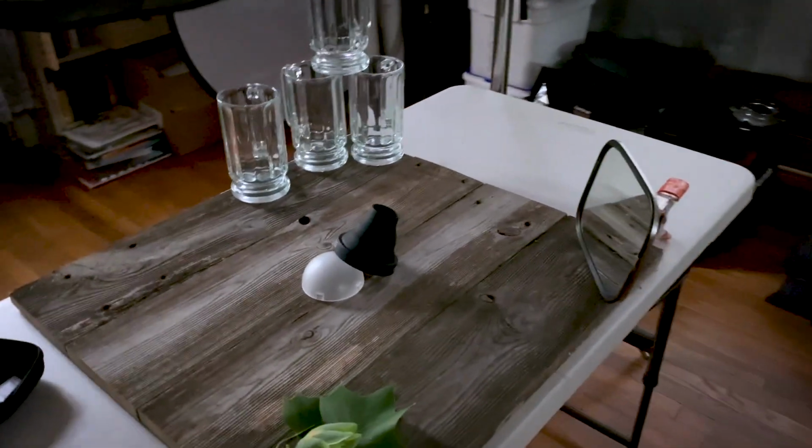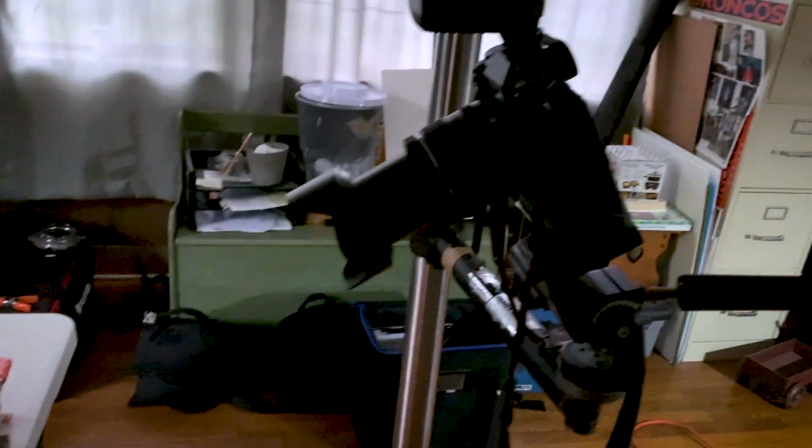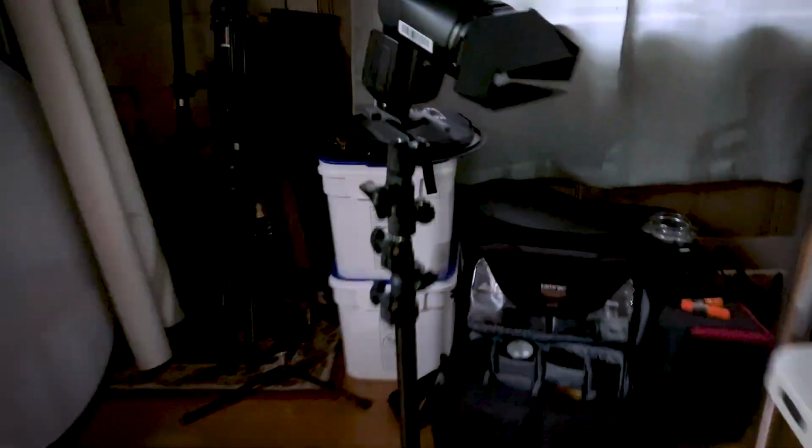As you can see, guys, I have already got things set up in here, trying to get ready before I brought that into the house. There's the camera. I've got a softbox up here on top. I've got my second light that's a stop more powerful than my softbox. I've got a grid in there, and I've got the barn doors.